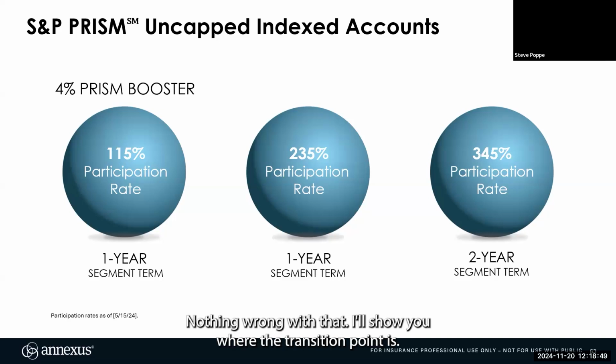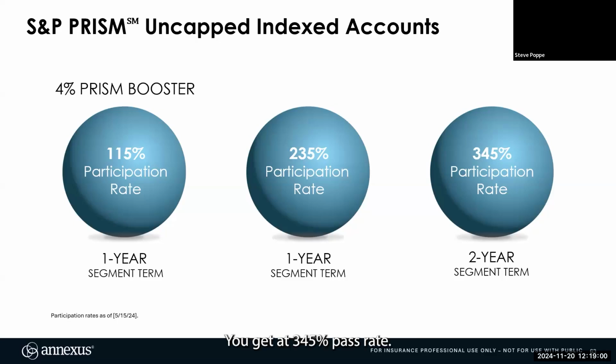Nothing wrong with that. And I'll show you where the transition point is. Maybe you say, hey, I don't need the booster. I'll take the higher par rate. Nothing wrong with that. And then also you got a 2-year segment, point to point. You get a 345% par rate. You can mix and match. Sometimes this question comes up a lot. Can I mix and match these, Steve? You can mix and match them any way you like. So you got the PRISM. You got one option, the PRISM, 4% booster, multiply it by 115%. You got the PRISM times 235 and a 1-year segment, and you got also a 2-year segment, PRISM times 345.